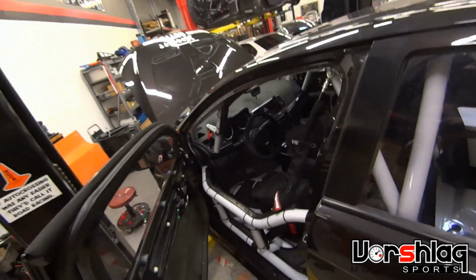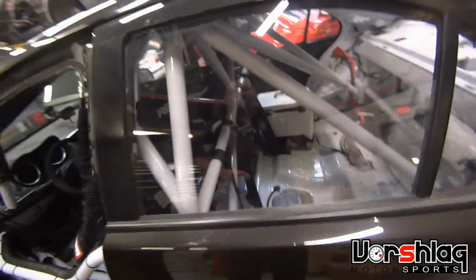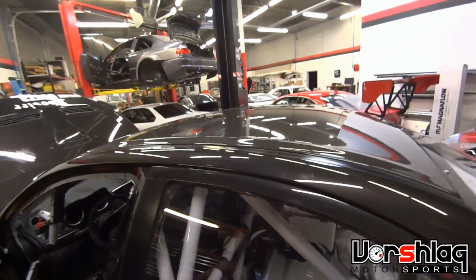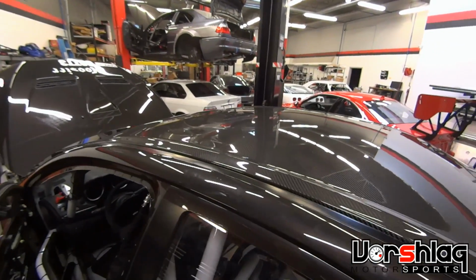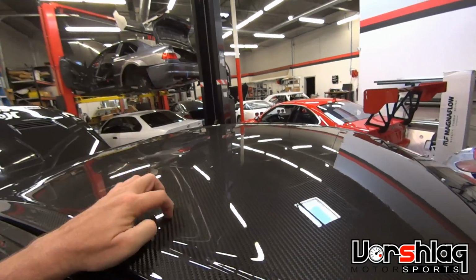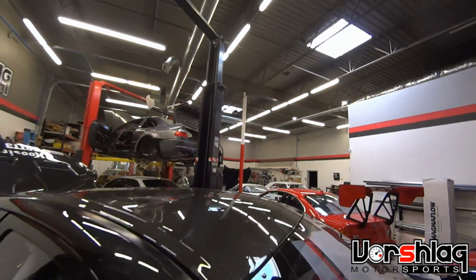Shiloh and his guys at Heritage Collision painted the entire interior and did a really good job painting that in the cage, and they cleared and then installed the carbon fiber roof. Like, this guy weighed like 6 pounds, really lightweight.